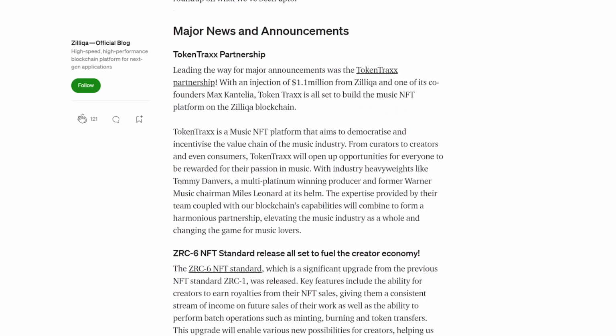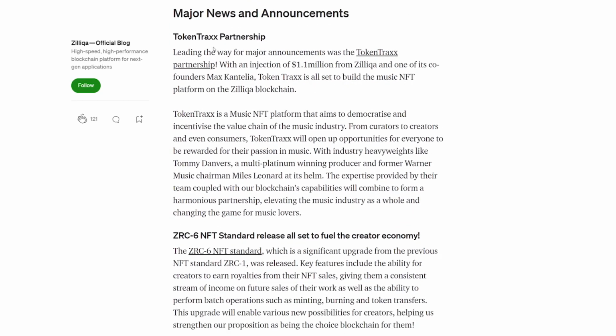And first of all, in the major news and announcements, we have the Token Tracks partnership, which is now all set to build the music NFT platform on the Zilliqa blockchain with a nice injection of 1.1 million from Zilliqa.